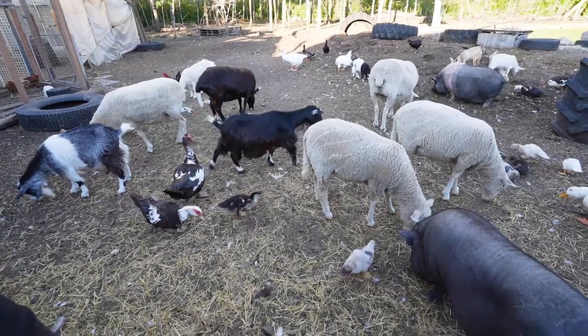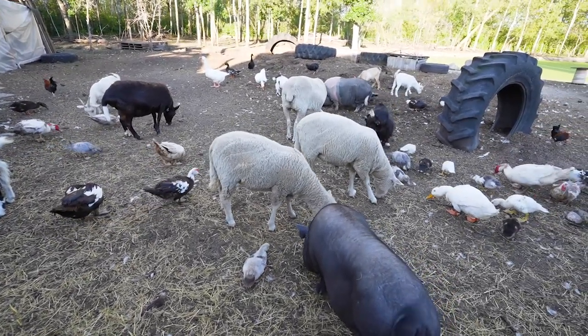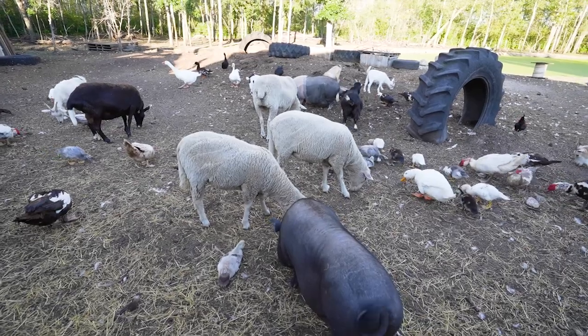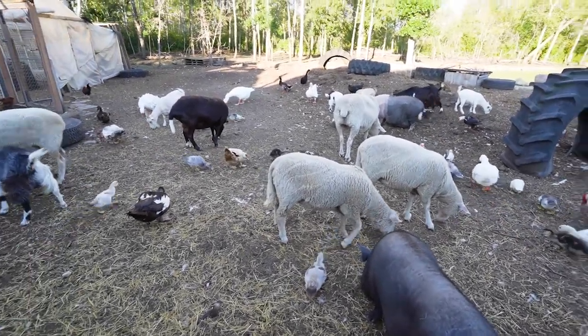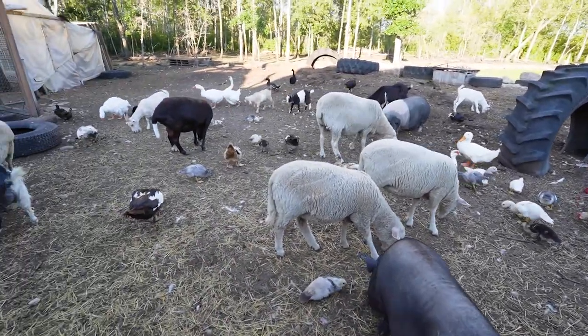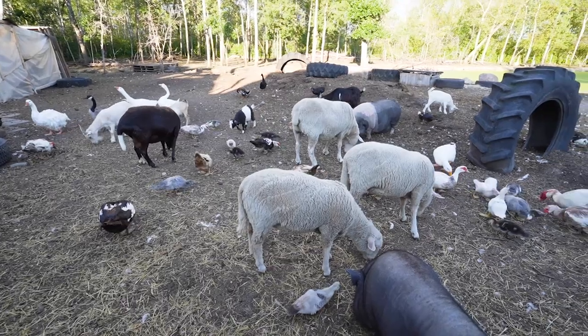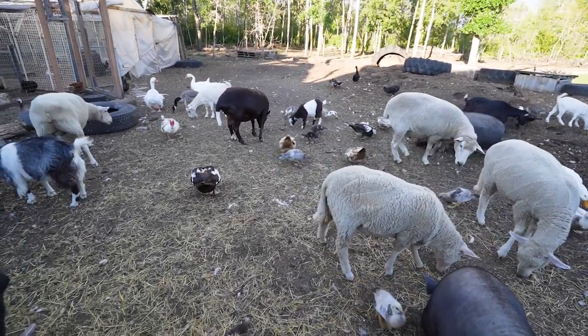Now, something you want to watch with ruminant animals, which, you know, are sheep and goats, is you want to make sure you don't give them too much grain. Us spreading it out like this ensures that they eat a small amount over a longer period of time. We learned years ago about bloat.